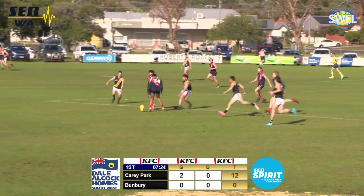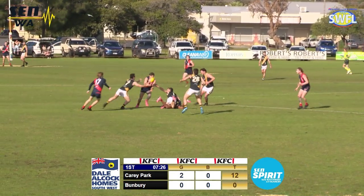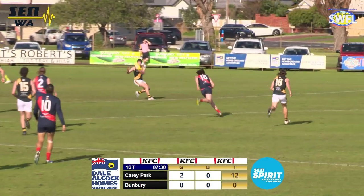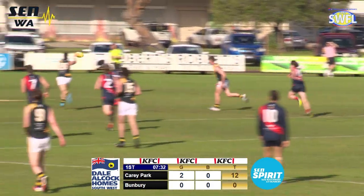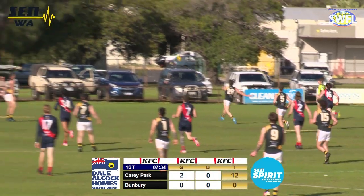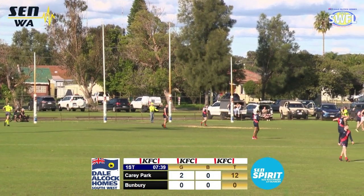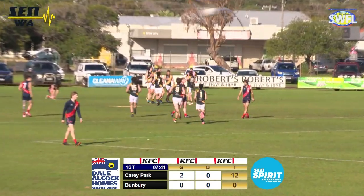He's well spoilt. Could have given the free kick away there. I think it was Gilchrist. The ball comes back out there to Kupernitsky. No, it's Ryan Babbage. Gets a handball over, comes back to Ryan Babbage. Babbage should set on goal, 30 metres out. Made the goal umpire work. But the Bunbury Tigers have got their first goal.